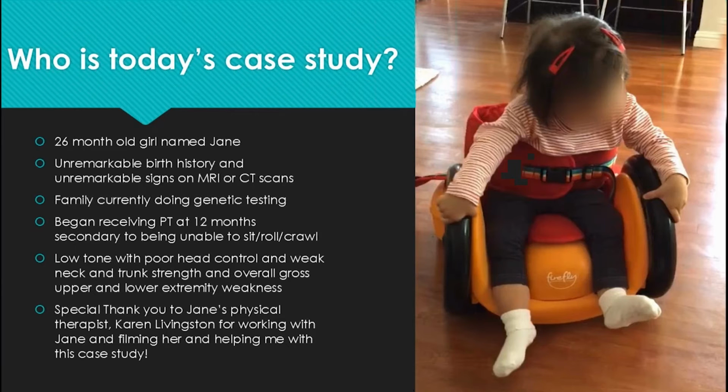So who is today's case study? We have a 26-month-old girl named Jane. She had an unremarkable birth history and unremarkable signs on her MRI or CT scans. The family is currently doing genetic testing. She began receiving PT at 12 months, secondary to being unable to sit, roll, or crawl.